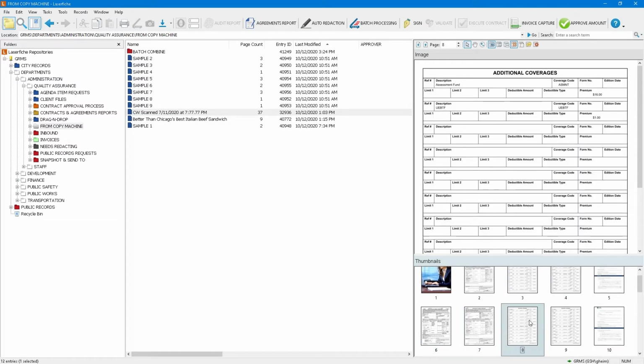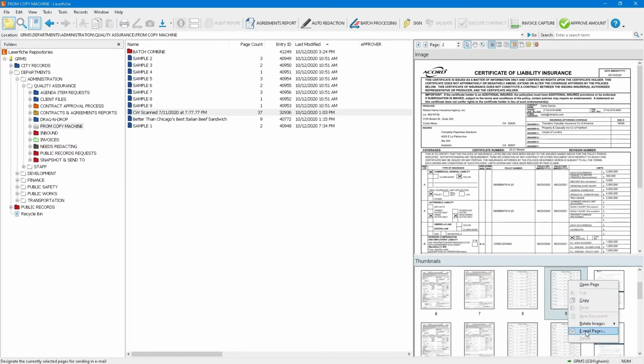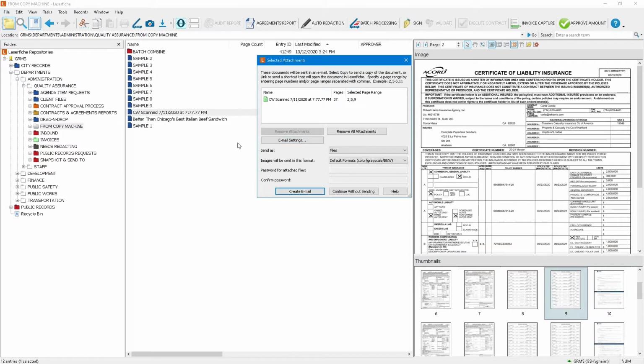and navigating through. The other thing that I can do from here too, from the thumbnails, is I could select the thumbnail. I'm going to hold my control key down because I want page 2, page 5, and whatever that page is, page 9. And I can right click on that from there and say email these pages. So that's one of the cool things that I can do from the quick view. And I want to send it out as a PDF or a TIFF, because those are what we call multi-page formats.